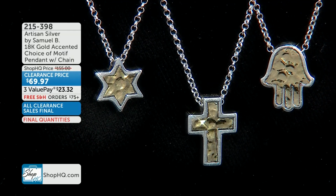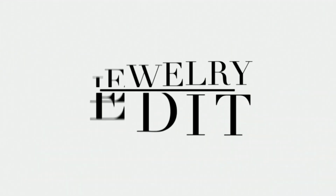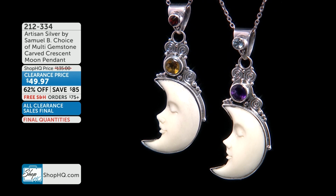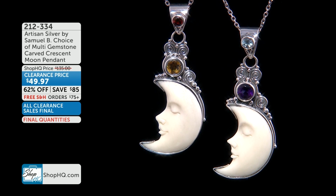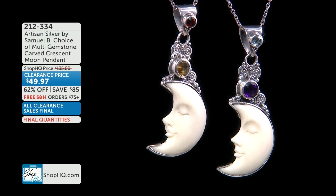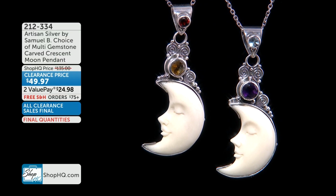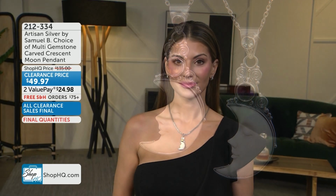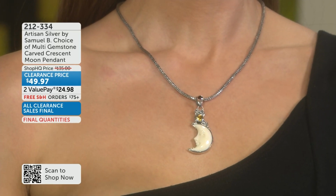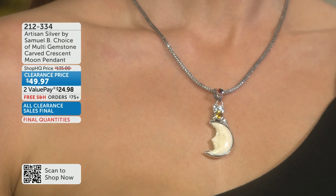215398 for your choice of motif pendant with the chain. We have some fabulous handcrafted woven silver hoops coming up, but before then, we have a new low price, final quantity, final sale on this carved crescent moon pendant. Choose that big 40-point accent gem. Would you like the amethyst, which is a February birthstone, or the citrine, the November birthstone?